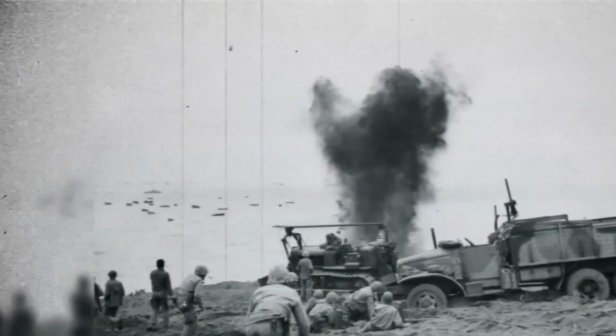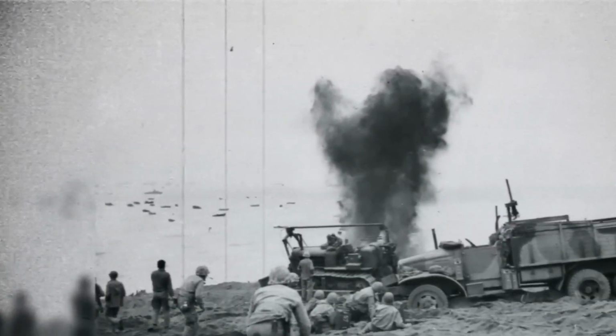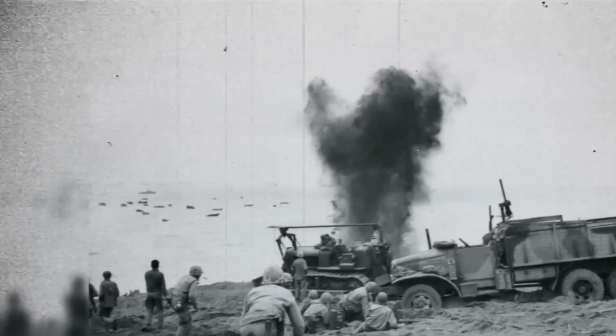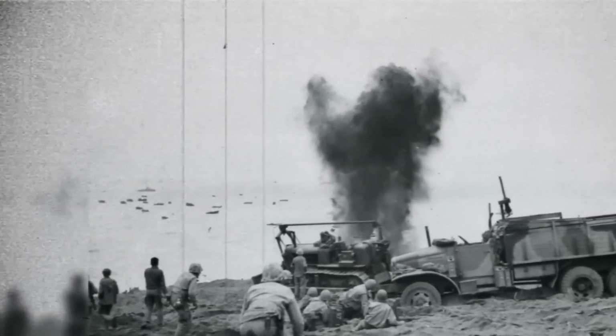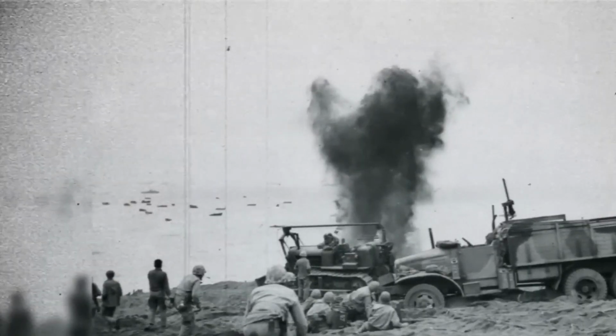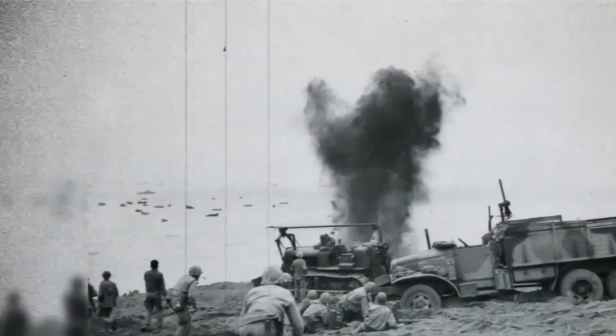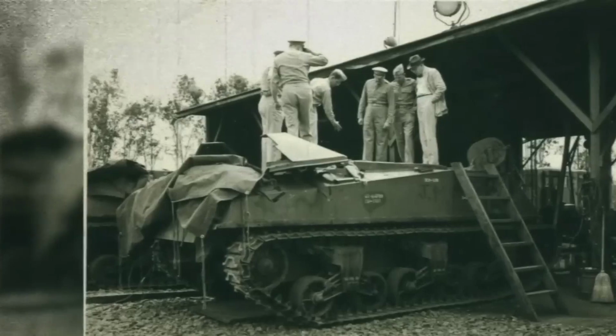Japanese defenders in the northern sector fought from prepared positions with no intention of surrender. Every cave required clearing. Every tunnel needed sealing. Every pillbox had to be destroyed. The flame tanks worked continuously. By March 20th, the 8 flame tanks had been in operation for 28 days.